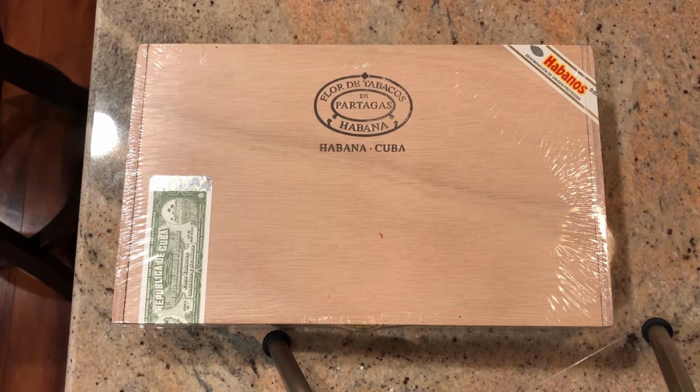It's first put out in, I believe, 2000. And it was one of the highest scoring torpedoes, I believe, in Cigar Aficionado, maybe in 2011 or 12, maybe 13. Scored a 94, which is a pretty high number, obviously. It rivals the Monte Cristo No. 2 in size, in power and strength.